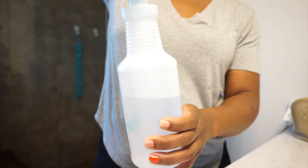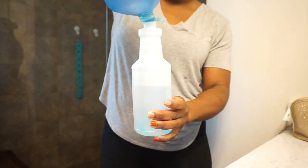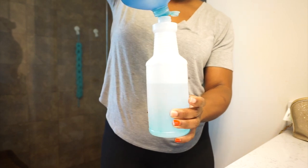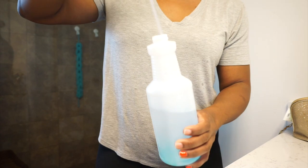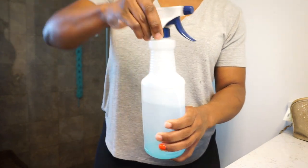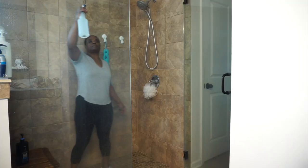Then what I do is put my vinegar inside of a spray bottle, and then I put my dish detergent into the bottle. I'm sorry guys, I don't measure it, but you can do one-to-one, like a cup and a cup, or a half a cup and a half a cup, and just shake it all up. You see mine is labeled shower. This is what I use all the time.